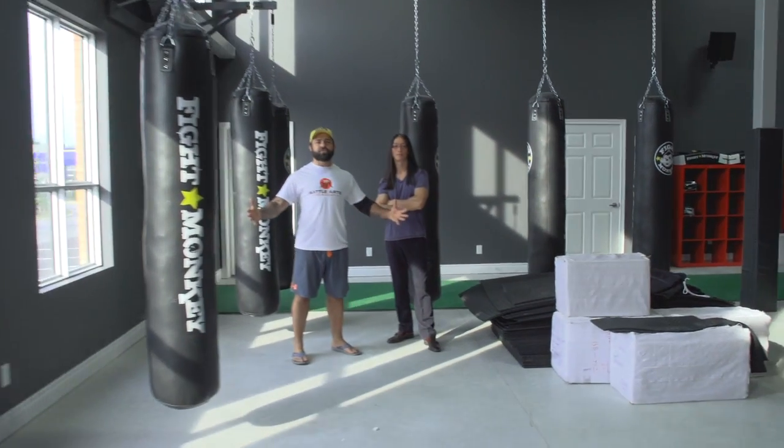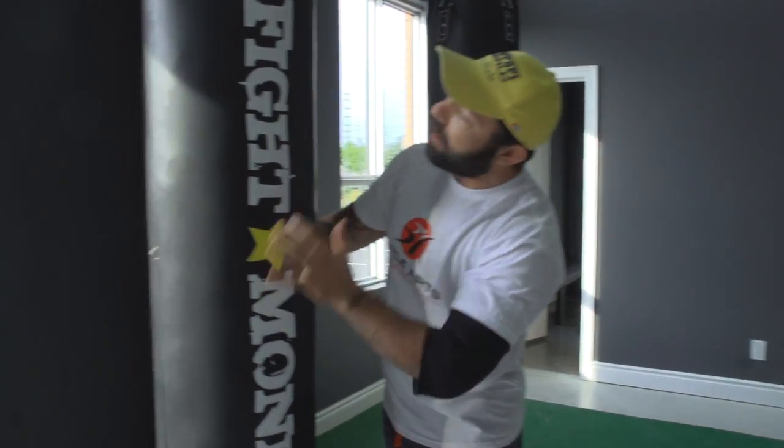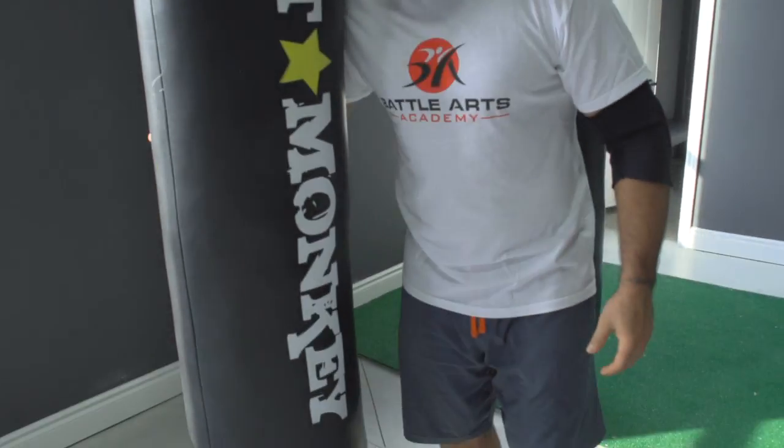Here we are in our striking area. As you can see, there's still a little stuff that has to be put in the correct place. This is the final week coming up, so we're going to lay this floor and get it just right for everybody before they come and train. Here we have 11 full-size Muay Thai bags, compliments of Treadmill Factory and Fight Monkey.